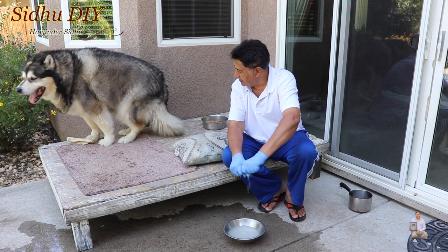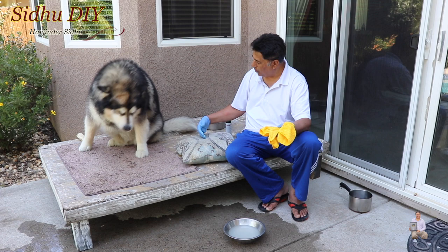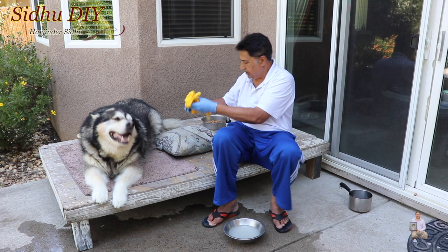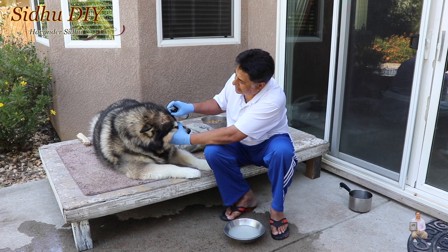Come here. Come now. Let's put some medication. Come on. Sheru, come here, you're a good boy. He's very stubborn sometimes. He just doesn't want to come here, so I have to go down there. Okay, let's come here. I'm going to spray this one, okay? So don't move. Good. Sheru is a good boy. He always listens. He is a very nice boy.